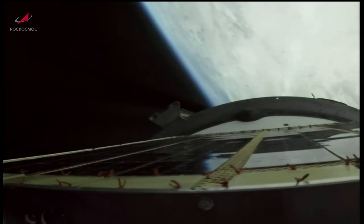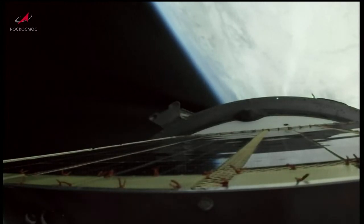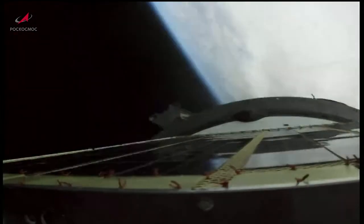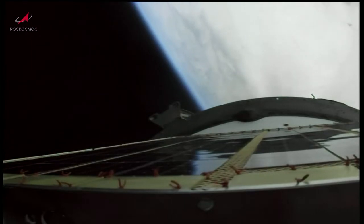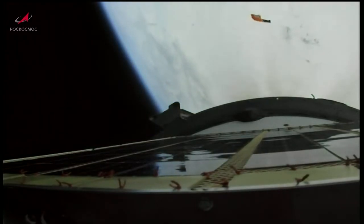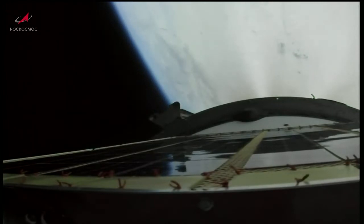Coming up on the 4.5 minute mark into the flight, standing by now for second stage shutdown and second stage separation. Again, you're looking live now from a camera on the Soyuz booster. And we have second stage shutdown and separation. Third stage engine is up and running, everything looking good. Now traveling just over 9,500 miles per hour and 100 miles in altitude at the 5-minute mark into the flight.